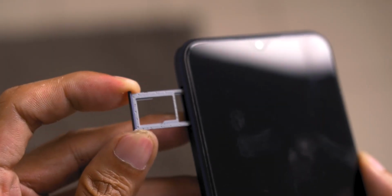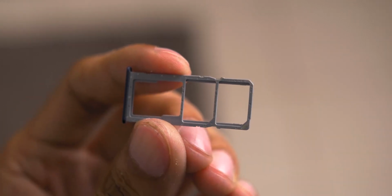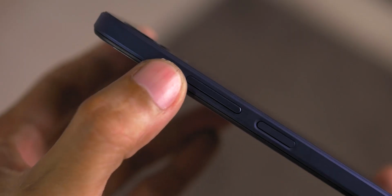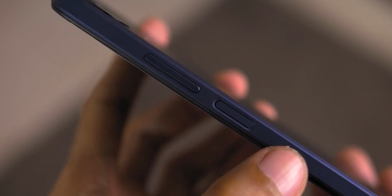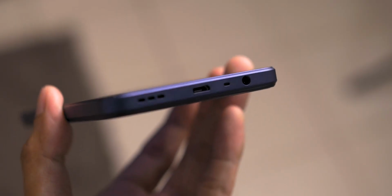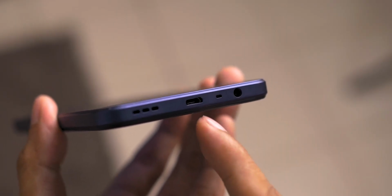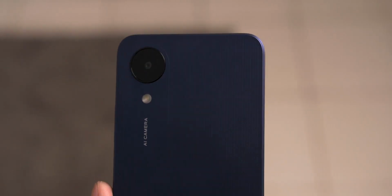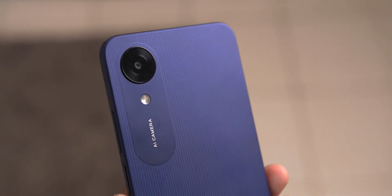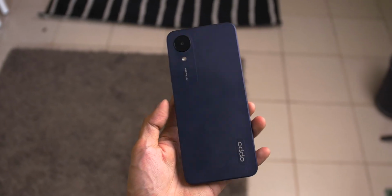On the left side, we got the SIM tray that allocates 2 nano SIM plus micro SD card slot. While on the right side, we got a tactile and clicky volume rocker and the power button that doubles as a fingerprint sensor, which you can only see on some mid-range devices. At the bottom, we still got a 3.5mm headphone jack, pinhole mic, micro USB port, and the speaker grills. Even though the device weighs around 189 grams, you won't notice it thanks to its flat body and it's easy to hold, plus less finger smudge.